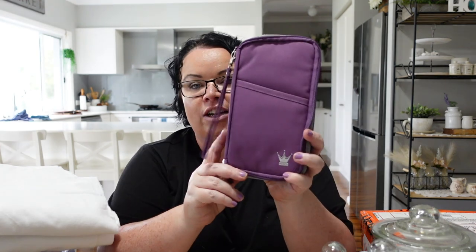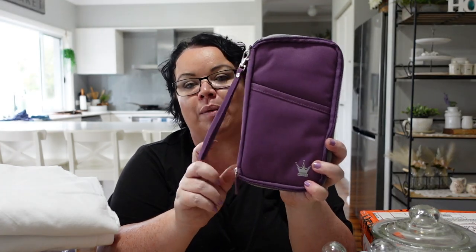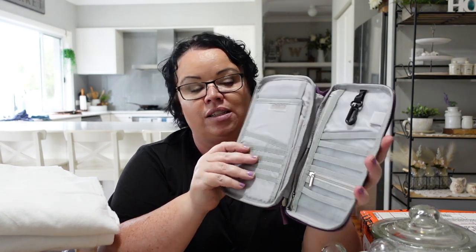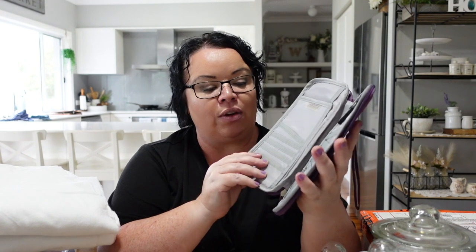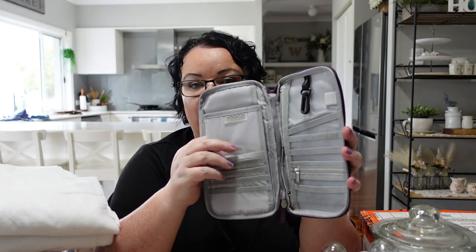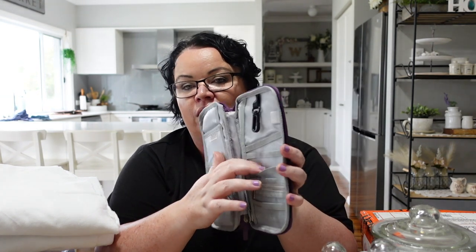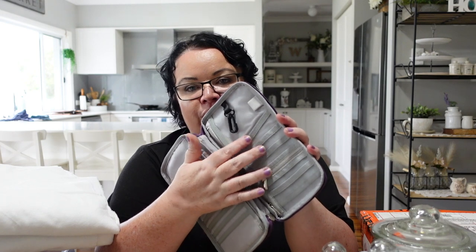So this is actually a passport holder, but a lot of people in crafting, journaling, planners and stuff like that use these to store some journal supplies or planner supplies as well. They're really handy actually. You can store a lot of stuff in them, like your pens, scissors, rulers, stickers, some different ephemera. They fit a lot in them.